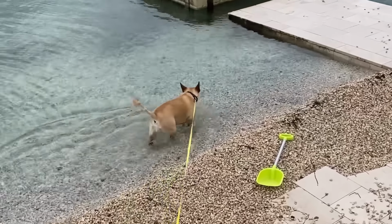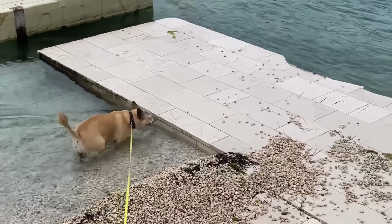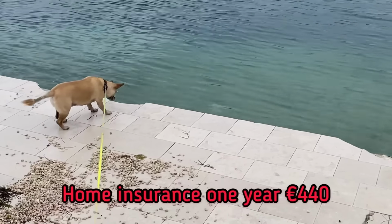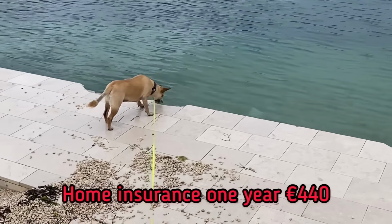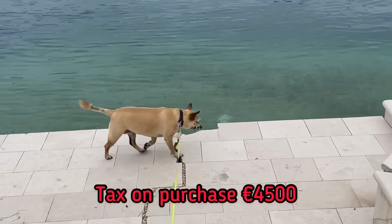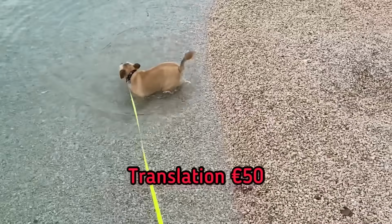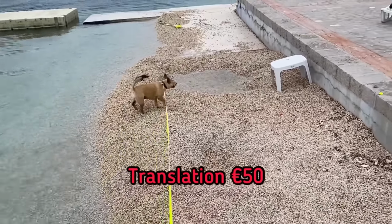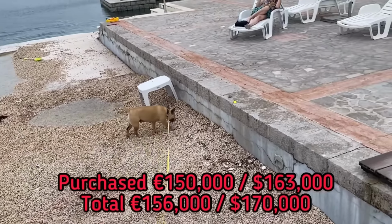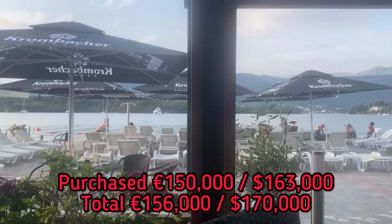So let's talk about the price. Our home here in our new location came out to be 150,000 euros after negotiation. After paying the sales tax and other fees that go along with the purchase, it was about 156,000 euros in total. After looking at 26 properties, this home should have been over 200,000 euros. So we feel like it was quite a steal. Tell me what you think.